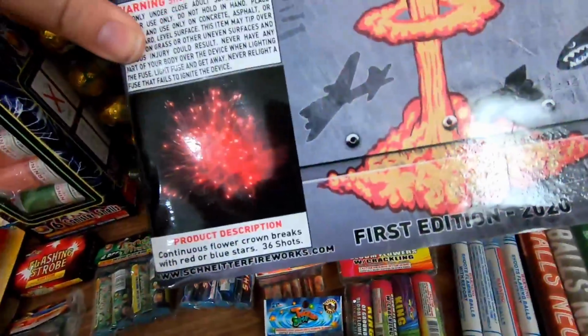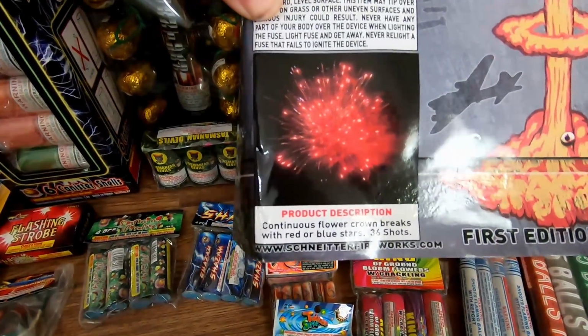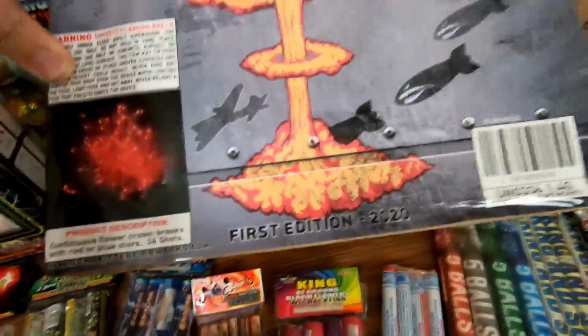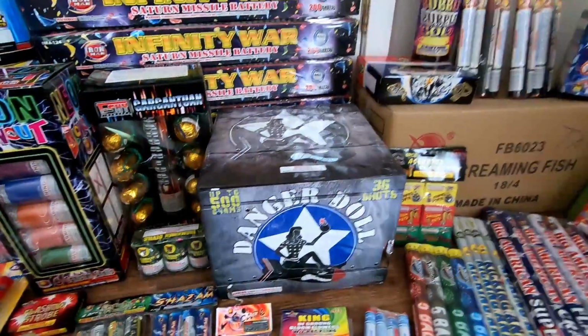Here we go. So we have continuous flower crown breaks with red and blue stars, 36 shot. This is one of the first editions. This is the first year they rolled it out. For me, I'm excited to try it out.